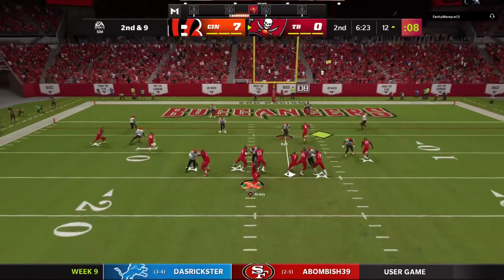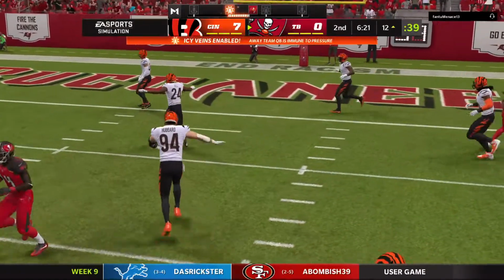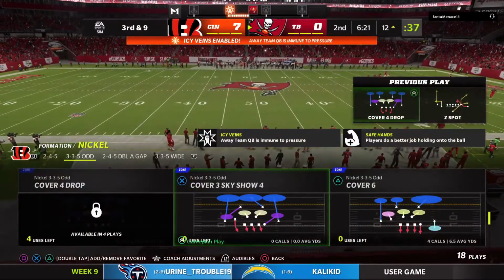Hey, Brady going to throw. And that is knocked away in the middle of the field and incomplete. Nice play there to force the incompletion.